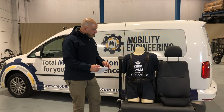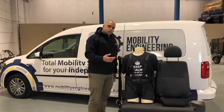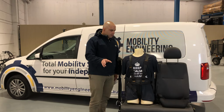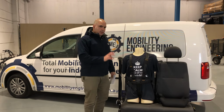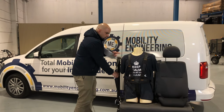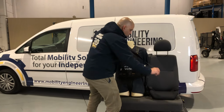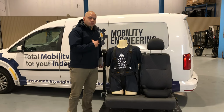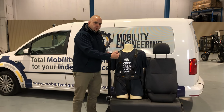The question that's come in is from an OT. They've done a trial for NDIS for one of these harnesses. Everything's fine for the trial, and the client has met the criteria and is ready to go. The only issue they've faced is that this harness requires you to still use a seatbelt over the top. This is not a restraint, this is a postural support harness, so you still need to use the restraint.